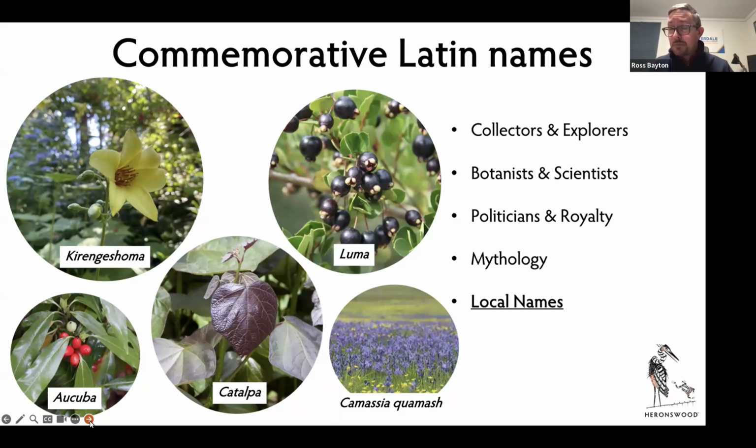Local languages can sometimes appear in Latin and are being used a lot more frequently in modern times to name plants as we become more aware of the sensitivities about using local words. Here we have two that are from Japan. So we have Karengashoma and Okuba. Those are both the Japanese names. And in fact, Karengashoma comes from three words: ki meaning yellow, renge meaning lotus blossom, and shoma meaning hat. So it's the yellow lotus blossom hat.